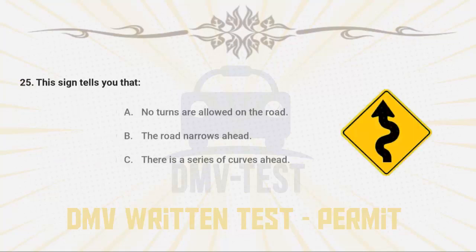This sign tells you that A. No turns are allowed on the road. B. The road narrows ahead. C. There is a series of curves ahead.